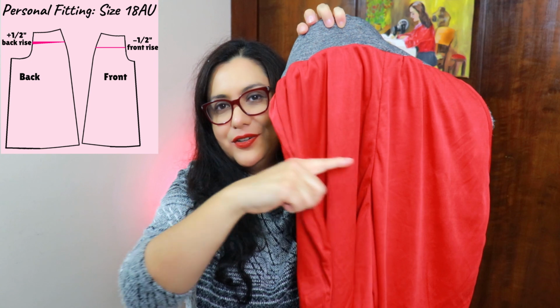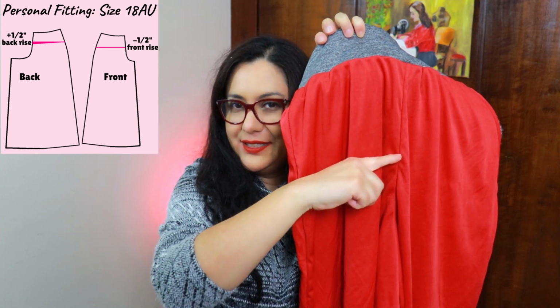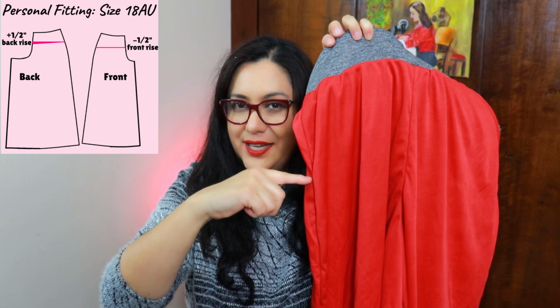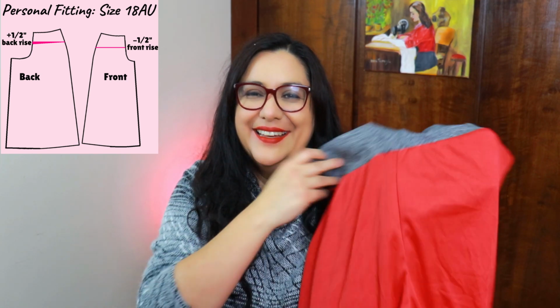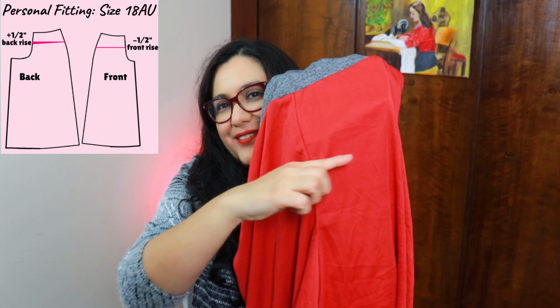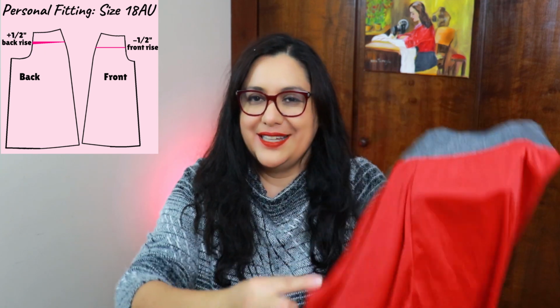I was happy with the ease, all of that, but I thought I needed to shorten the front rise by 1/2 inch. I've got a little diagram here of my adjustments. That's just cutting across the front and overlapping it, getting rid of 1/2 inch in the center front, but nothing here on the side. And on the back, I added 1/2 inch. That's the opposite. You draw a line right there and you add 1/2 inch at the center back and then nothing at the side seam.